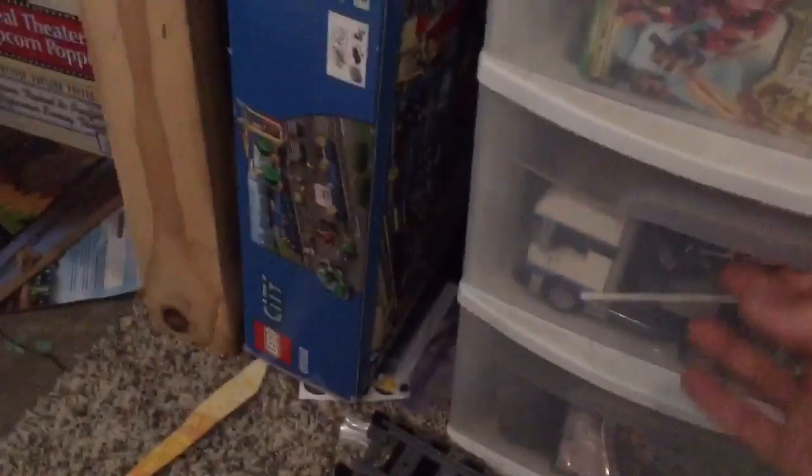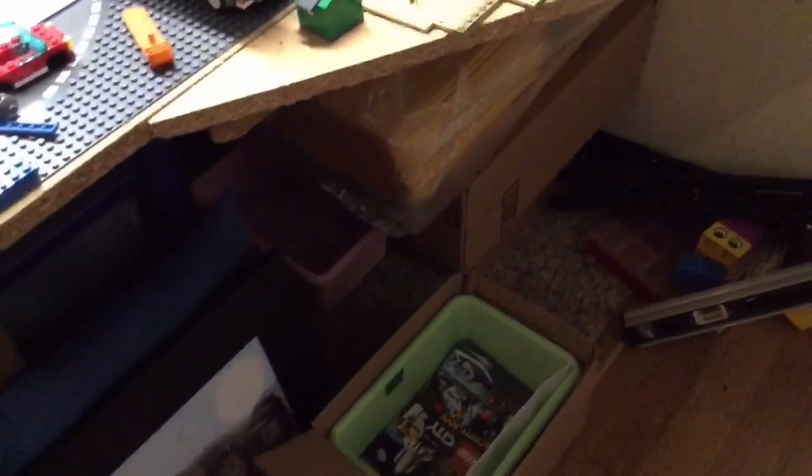I'm over here, I have same thing, more cases. I got the mixer in here. I still have that train that I need to build. I think I've stolen the motor, the track, everything else out of it. And then I think I just keep a bunch of bubble mailers, stuff like that over here. But that's pretty much it.